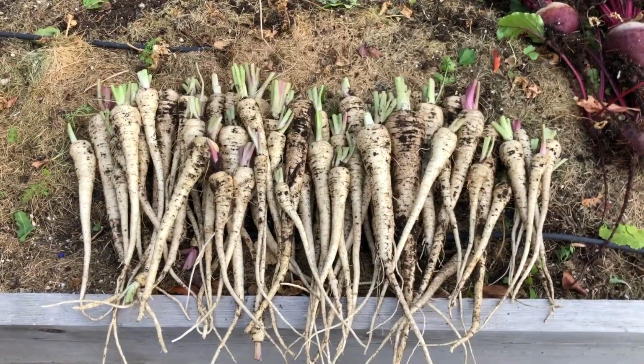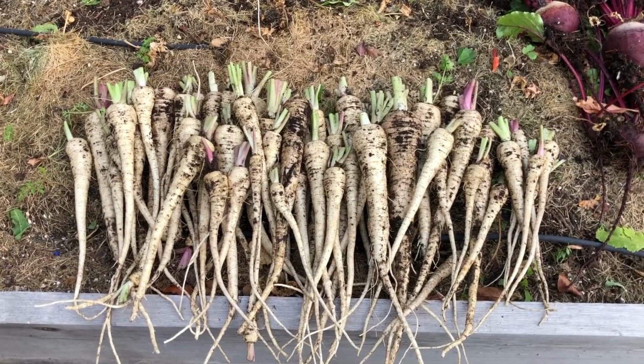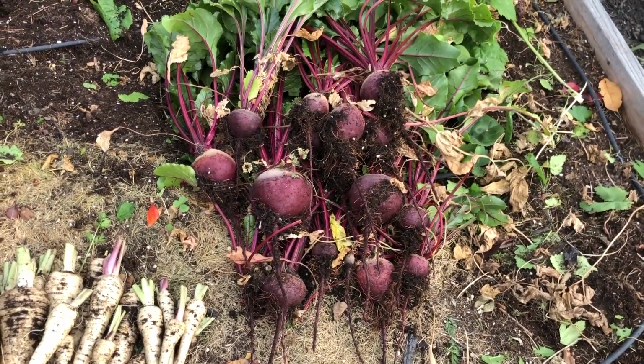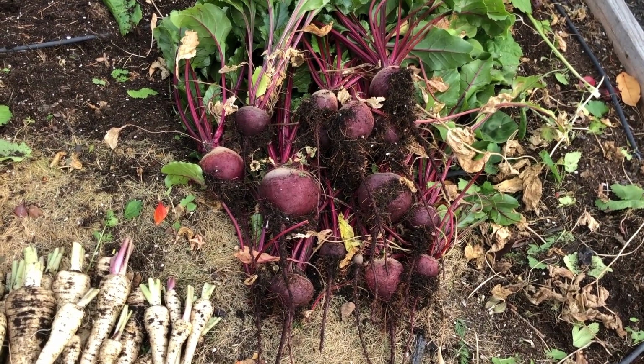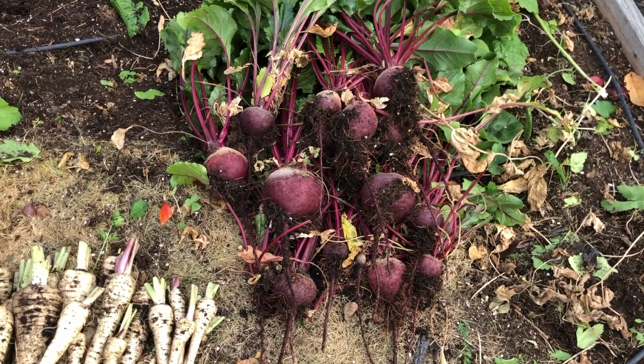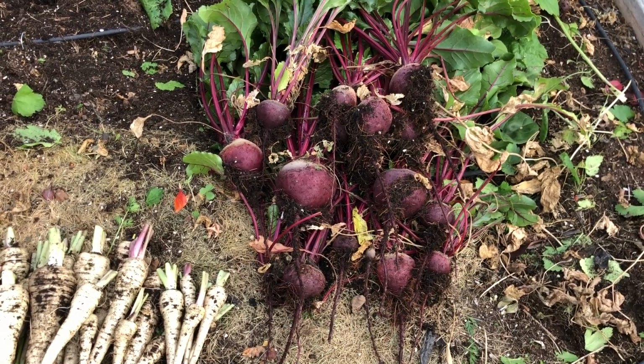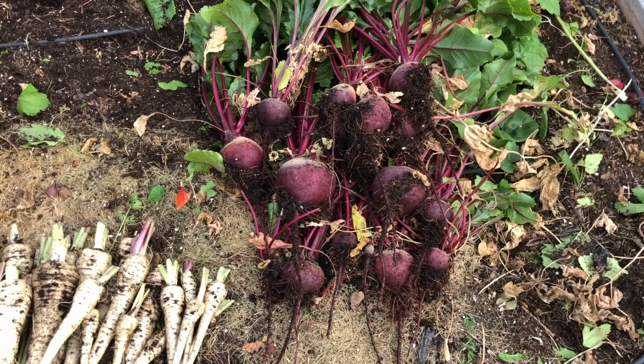Nice sized parsnips there. Pretty good haul. And I picked the last of the beets out too, and there's some nice ones in there too. Got a few little piddly ones from both, and I just threw those in the compost, but that's pretty good.